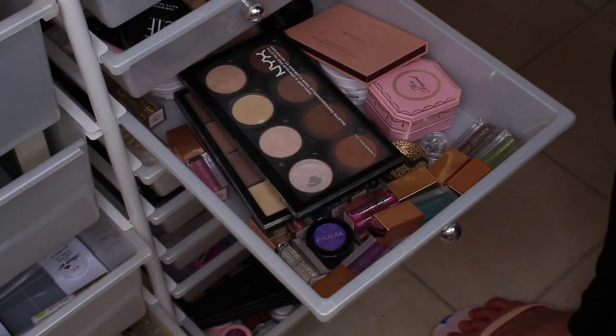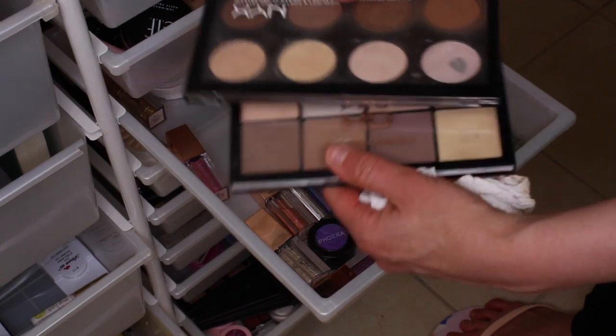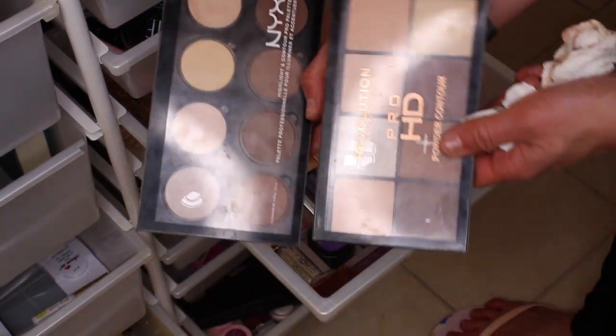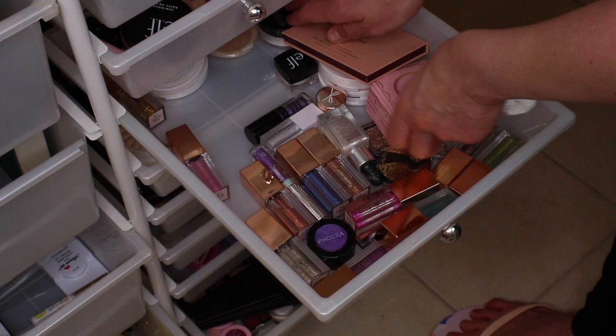Alright, so now the next drawer. So what we got here is a bunch of everything again. Running out of space, so I need to organize. So these are the palettes from NYX and Makeup Revolution. They're both contour and highlight. They're nice palettes, I use them both. So we're gonna keep this. I'm gonna put this up here so we can decide where to go later.